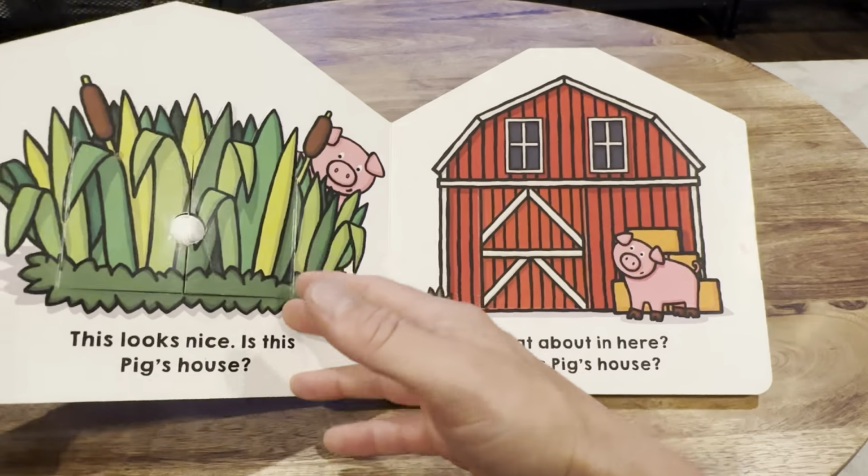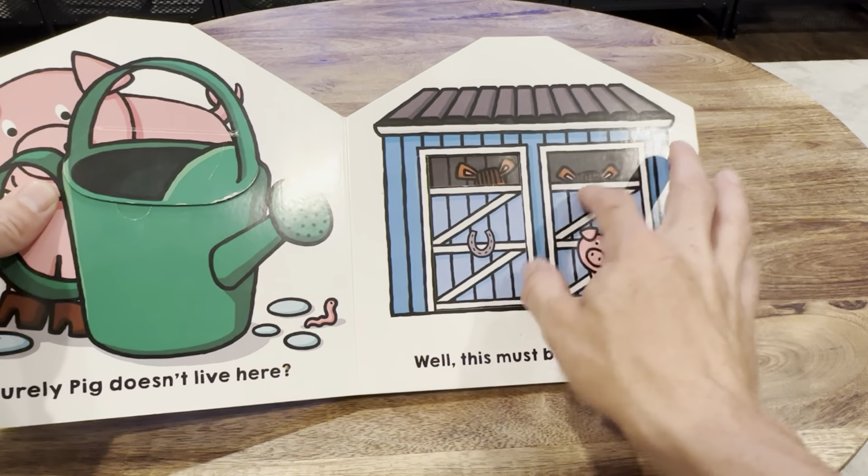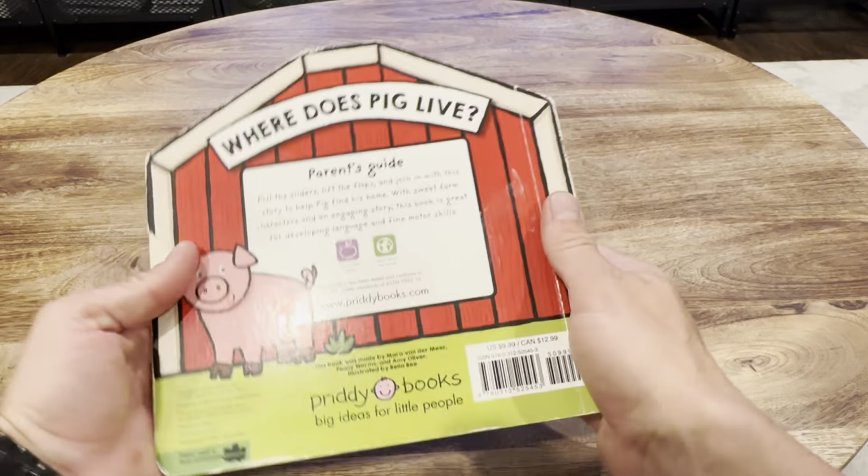There's only one page I think that took some abuse, and I think it's just the way that this page is designed where it goes in, because it comes all the way out, and so if you notice, it'll hit, and so it kind of flipped out. So you got to be careful pushing that in, but it's held up. It's been a great book.